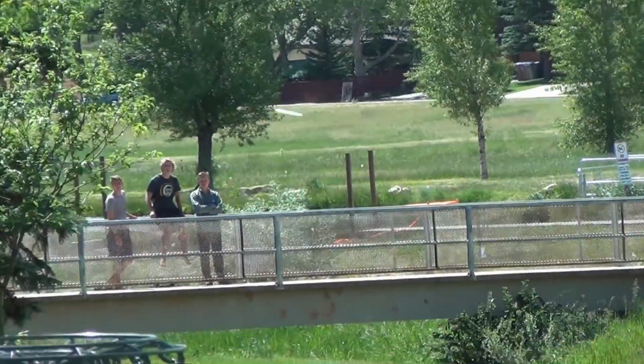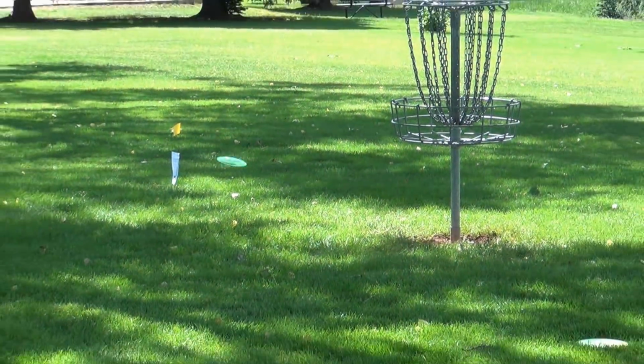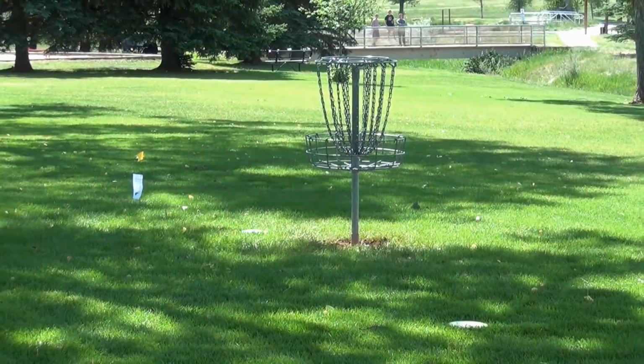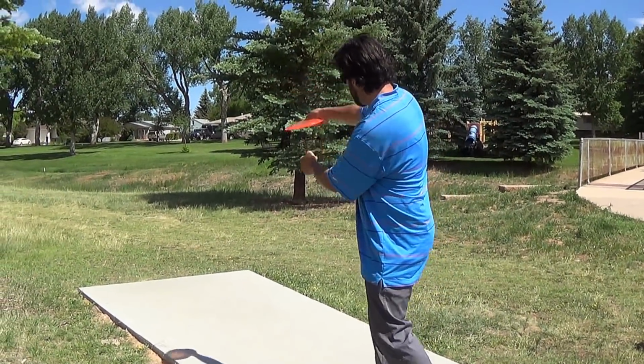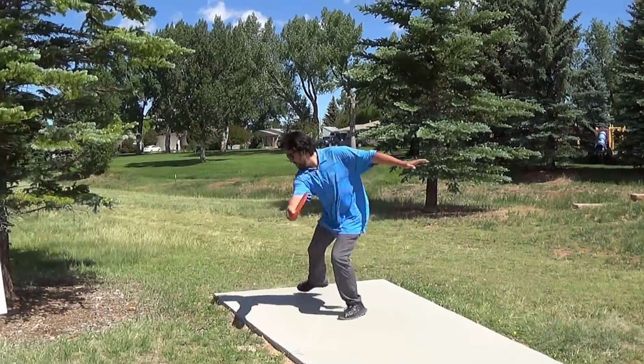Yeah, so this is the tight line I'm talking about. Justin, in my opinion, played that perfectly. Not too high, not too low, perfect skip, tap and birdie. Yeah, that put it right up close to it, too. That was a really good line.